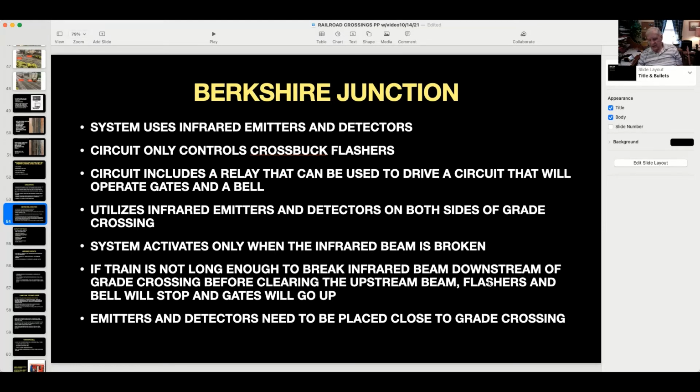But the trouble is that in order to keep those gates down, you have to also activate the one downstream. And if that train is too short, what will happen is the whole train will clear that upstream beam before it hits the downstream detectors. And so while the train's going through the grade crossing, the gates go up and the bells stop and everything, and the crossbuck stop. And then as soon as it hits the downstream, they'll start up again.